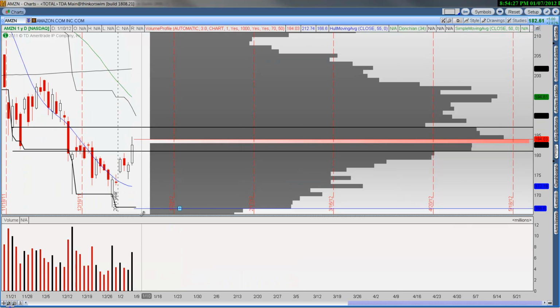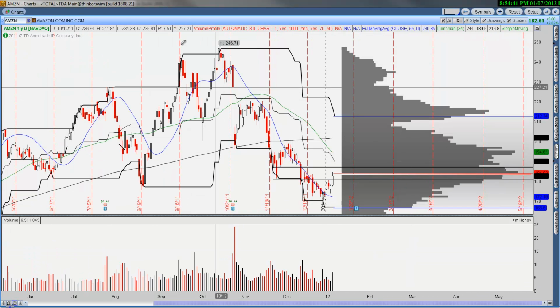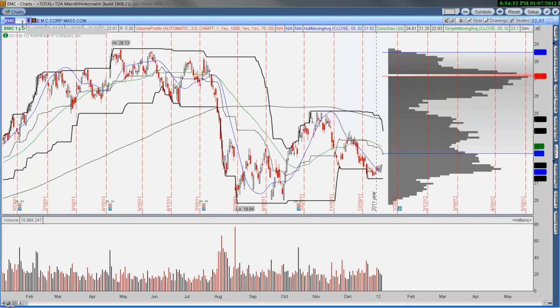But really, I got involved in Amazon on Tuesday of this week. I really thought that it bottomed last week because it was the value area low for the year, and from 246 down to 166, I thought it was a cheap shot to get involved in a name like Amazon. Great company.